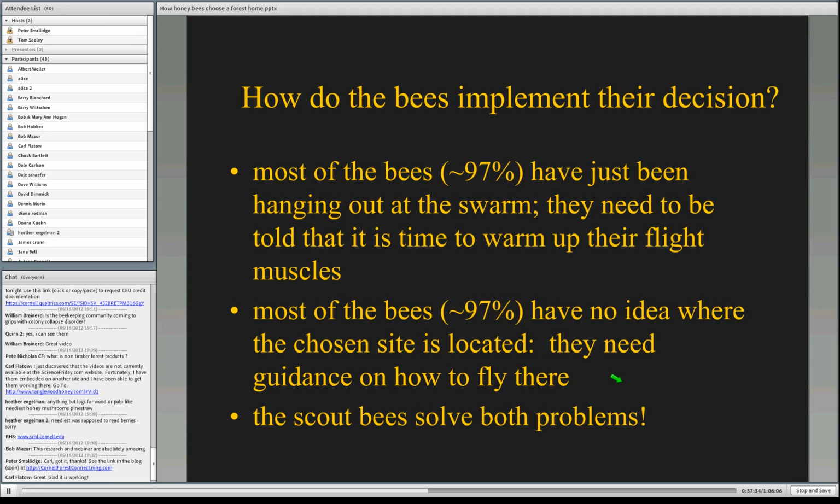In order for a bee to fly, she has to warm up the muscles in her thorax that move her wings. We call them the flight muscles. They have to actually be warmed up to our body temperature for them to contract fast enough, for the wings to beat fast enough, for the bees to generate enough lift to fly. So all of the bees that have been hanging quietly in that cluster for a few days have to be told that it's time to warm up their flight muscles.